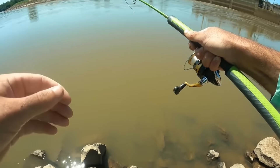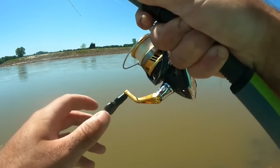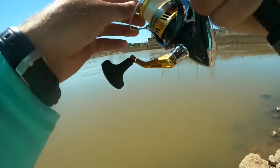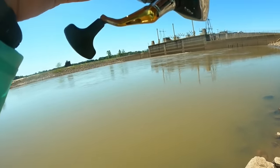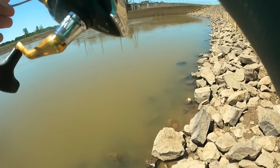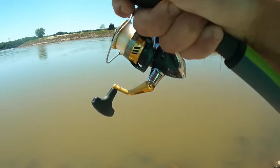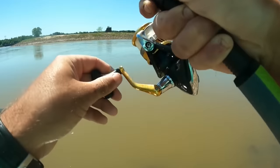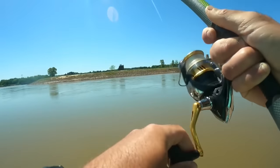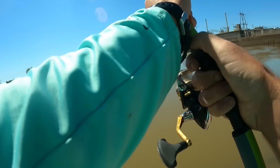Oh God, oh God. We got another drum, I think. This feels big. Oh, that's gotta be a drum, right? That feels rather large, to be honest, guys. I don't know, he's kind of fighting weird. It's gotta be a drum. Gotta be. It's rather large, though. It's a rather large fish. I mean, I'm not moving him.